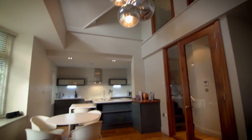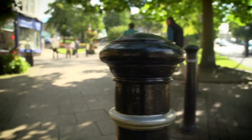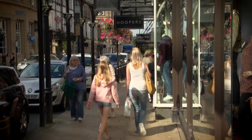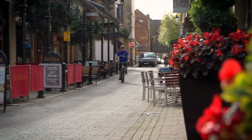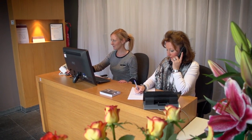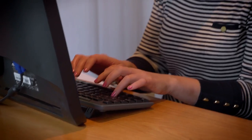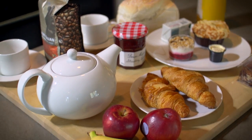Guests love the space, flexibility, privacy and independence that our apartments offer. The apartments allow you to enjoy the local culture and live as you do when at home. Our friendly team in the office is both knowledgeable and approachable and happy to assist with inquiries or to arrange a welcome or breakfast pack for guests' arrival.